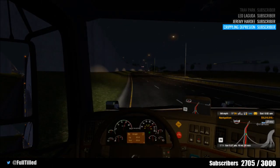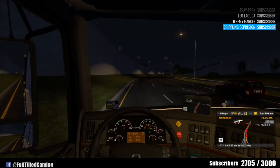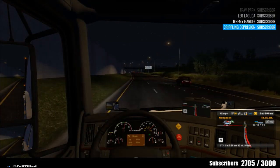All right, yeah, this is actually getting pretty good. What engine? Shoot, man, I couldn't tell you. It's the big one. I mean, it's the one that puts about 680 or 720 horses in it.